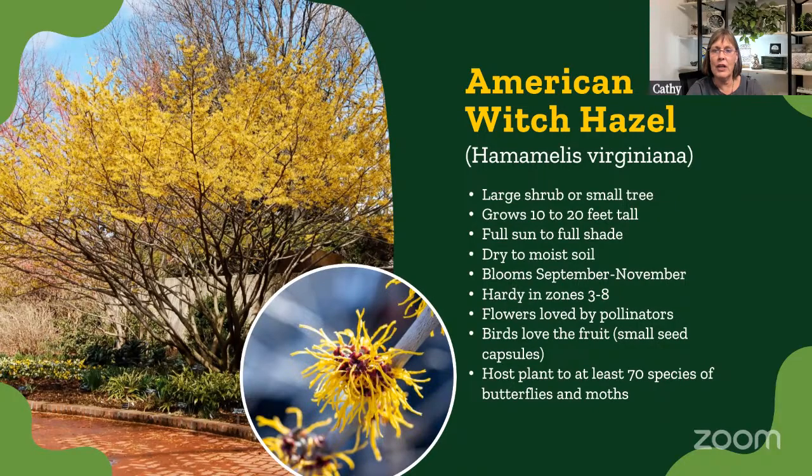The American witch hazel, Hamamelis virginiana. It's a large shrub or a small tree that'll grow 10 to 20 feet tall. It likes full sun to full shade, dry to moist soil. If that isn't as adaptable as they come, I don't know what is. I can't think of a place where it won't grow. Blooms September to November. Think of that, September to November. So that's like a late blooming thing.